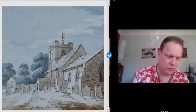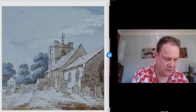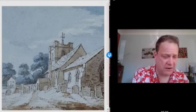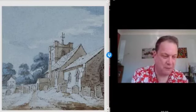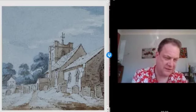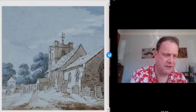to show cause why a faculty should not be granted to Mary Gibson and Elizabeth Gibson to raise a memorial to the memory of their family in the parish graveyard. So I wonder whether they objected to the vermiculated angle coins, or whether this was a more general objection to the Gibson family using Sutton as their burial ground when they didn't live in the parish.